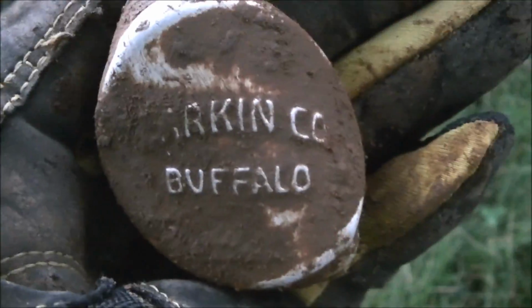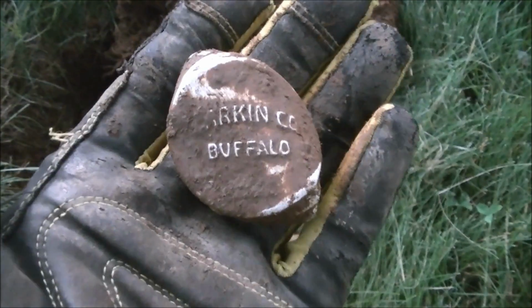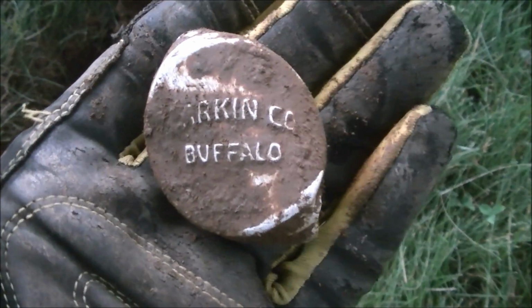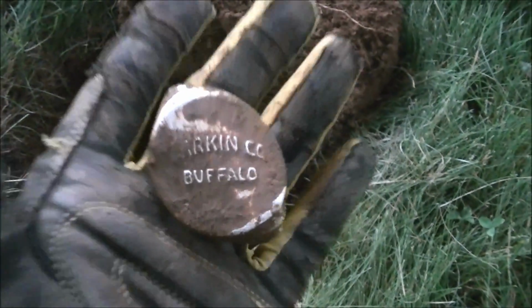Just picking up the pinpointer. I think that's it. 4 keys, Bill. Well, I just got an aluminum lid here, but it's kind of interesting, even though it's just trash, because it's local trash. It says Buffalo on it, and I am right by Buffalo Mountain. So that's pretty neat. Maybe we'll save that one, because it's local trash. I'll probably never find one of these ever again.